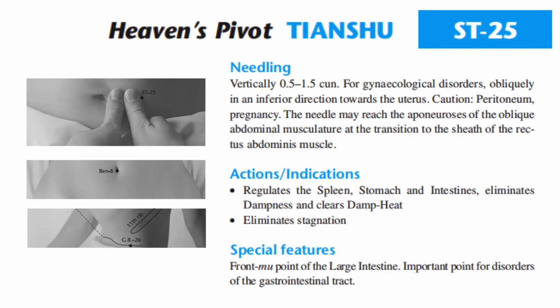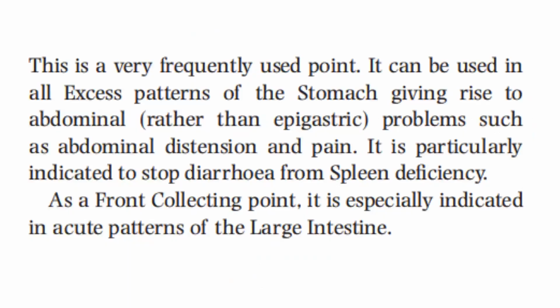Actions and indications of Stomach 25: regulates the spleen, stomach, and intestines, eliminates dampness and clears damp heat, eliminates stagnation. Special feature: it's the front-mu point of the large intestine, an important point for disorders of the GI tract. Stomach 25 is a very frequently used point.